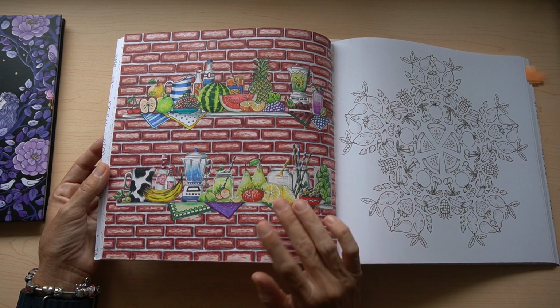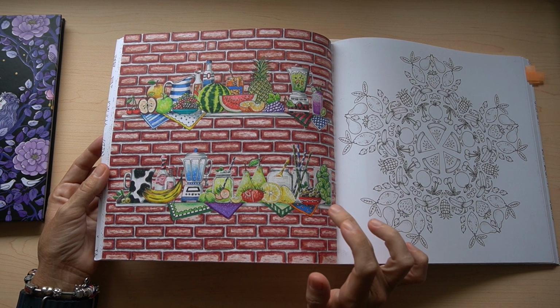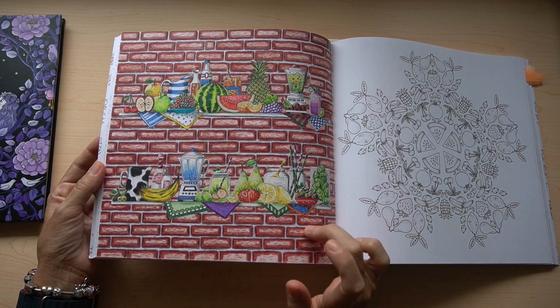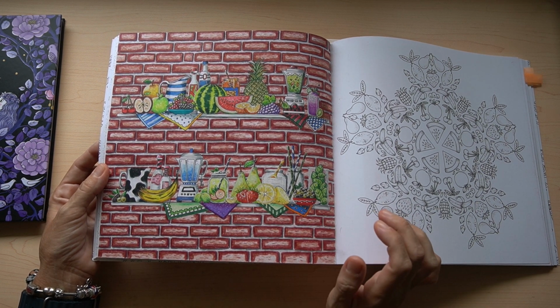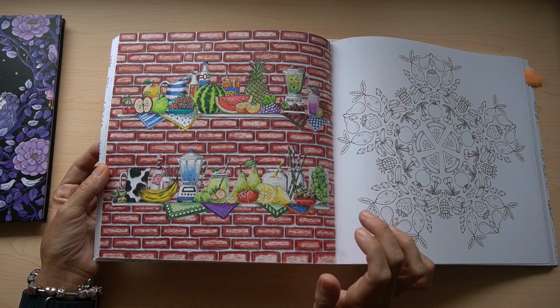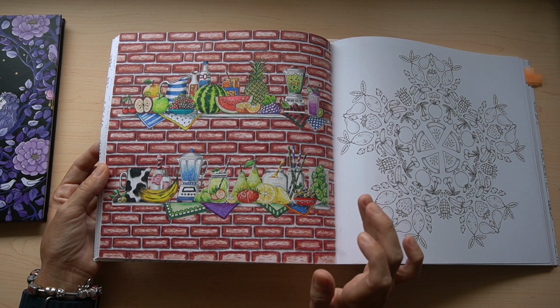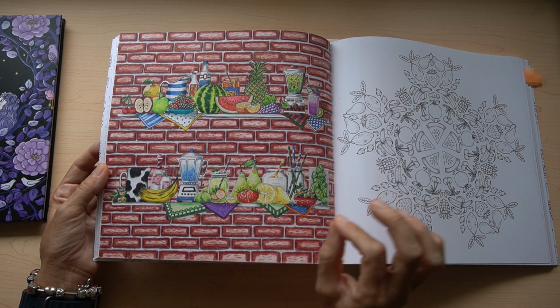Anyway, I used Prismacolor. I digress. I used Prismacolor, which is my go-to. I know I've said it before, I should go and try Polychromos. And I will, and I'm getting there. So yeah, this one was done all in Prismacolor and a little gel pen.